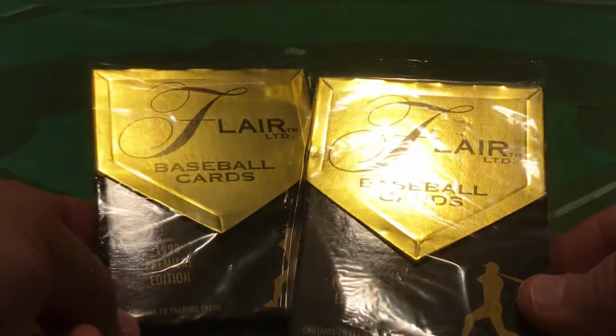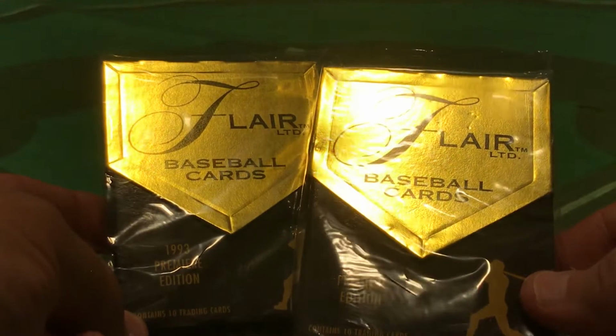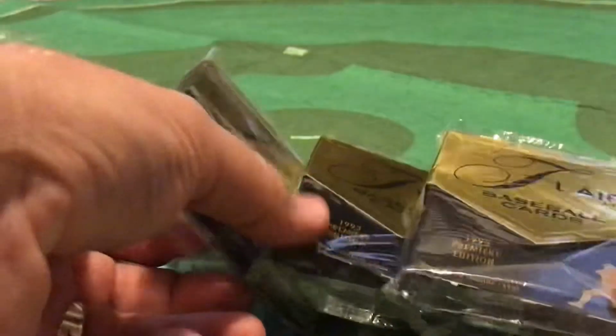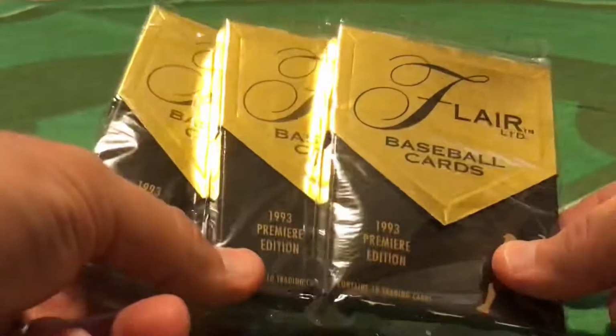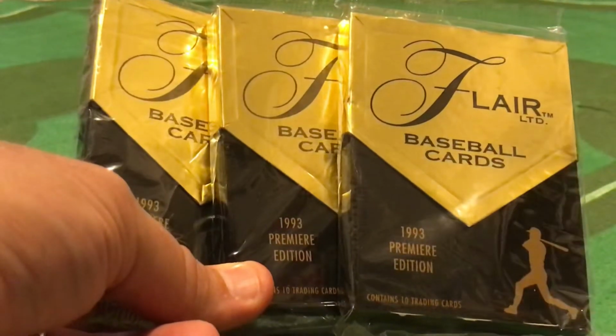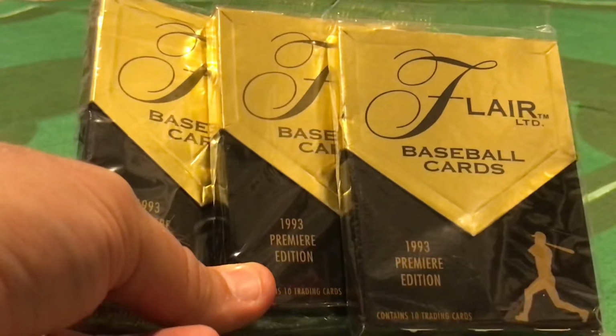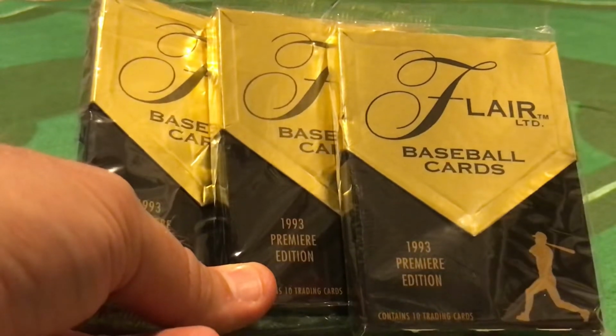A couple of listeners made this request, 1993 Flair limited baseball cards. I've got 3 packs here. And on this upcoming week's edition of the Wax Ecstatic podcast, I'll be dropping out this Friday. Yes, this Friday. That would be April the 23rd at 12 noon Eastern.